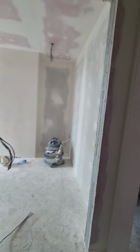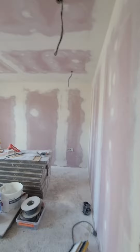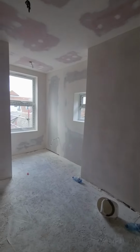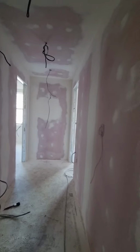Now this is flat number 4. Number 4, we finished off with the sanding and all that. So tomorrow again we're going to start painting this one. And after finishing the paint, we're going to go for the second fixes, second fix switches. I think we're going to get the paint job done, then put the second fix on. This flat should be finished off by tonight.